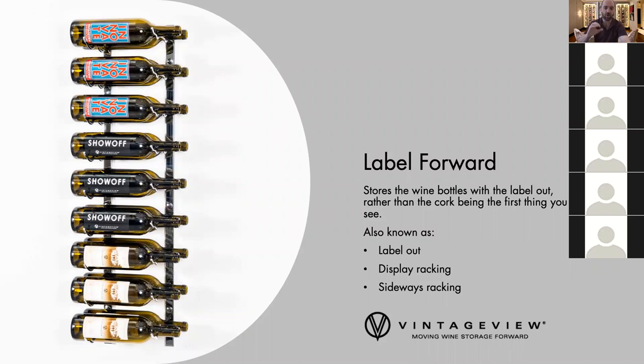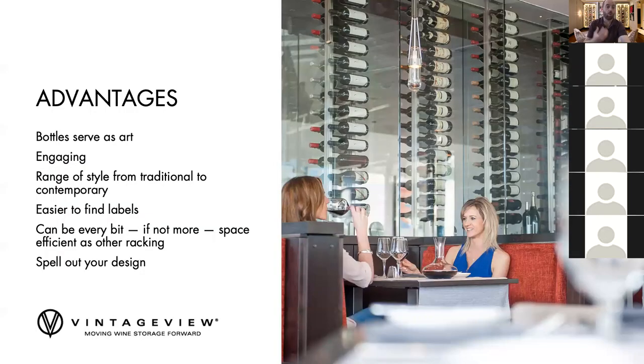But instead of seeing the cork of the bottle, you're seeing the label. And there's a lot of advantages to that and the reason why it's become very prevalent. One, it's bottle service art, right? You can see the label. Wineries put a lot of time and effort into the branding. And when you see that, it's a lot more entertaining to look at than just a cork. It's engaging. Whether you're talking about the home wine cellar or someone visiting a restaurant, they can connect with those labels that they might remember from a trip to a vineyard or from another experience.